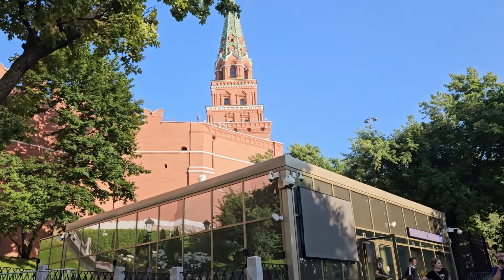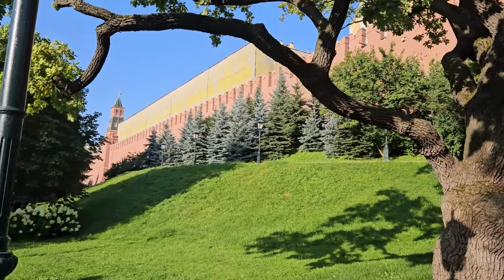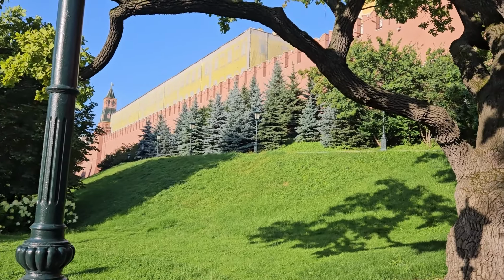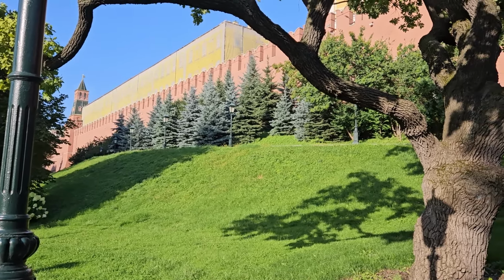We just left Kremlin through this door. 6 o'clock. It was a great day, actually. If anyone is visiting Russia and is considering whether to visit Kremlin or not, I can't recommend it high enough.